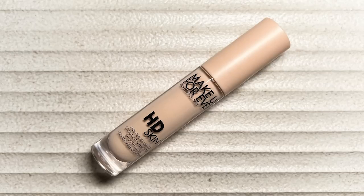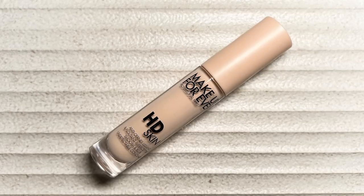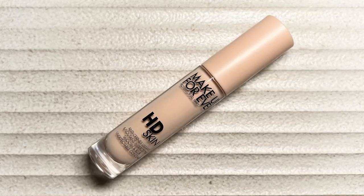Now I have a new concealer from Makeup Forever. It's their HD Skin Smooth and Blur Undetectable Concealer. They sent 2 shades to me. I have 1.3N and 1.4Y. Oh, it looks quite like a medium coverage concealer just by the looks of it on the back of my hand. I think I'm going to go in with this shade here, which is 1.4Y, and this is 1.3N. This one looked better to me. Put a little touch. I love the foundation version of this, so I have high hopes for this concealer.